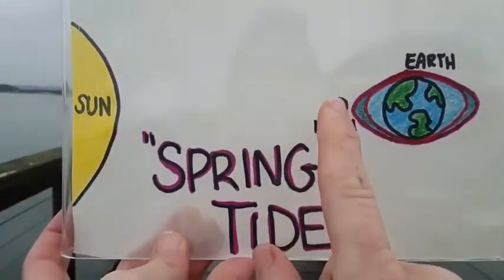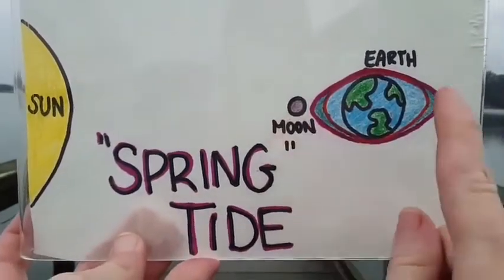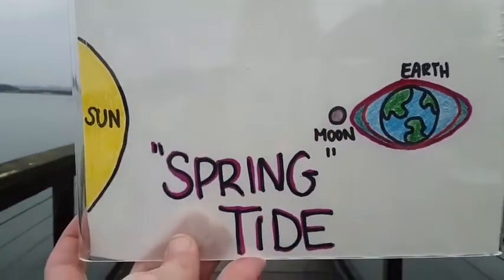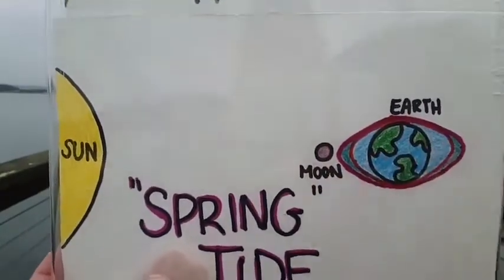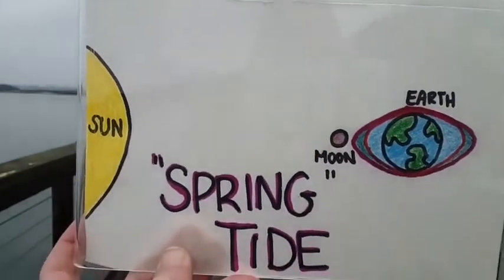So that's when the moon and the sun are in alignment, either on this side or with the moon on the opposite side over here. And what's happening then is both of their pulls are combining together. And so that means that the bulge that travels around the Earth of water that creates those high tides is actually bigger than we would have seen on a half moon.